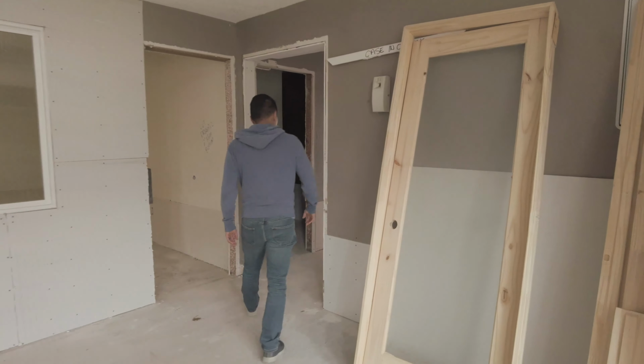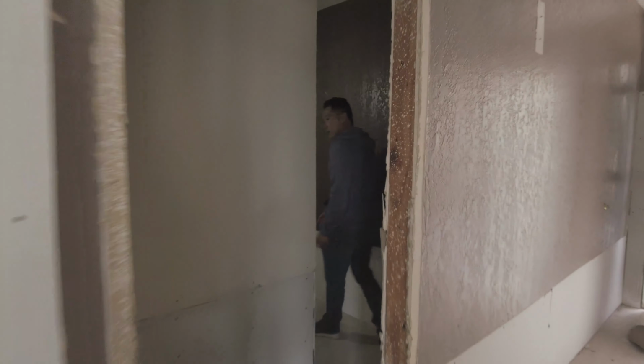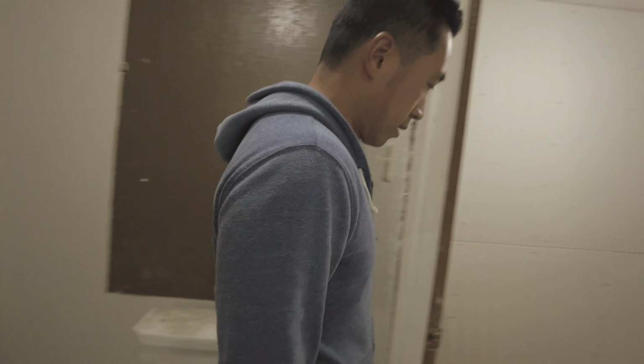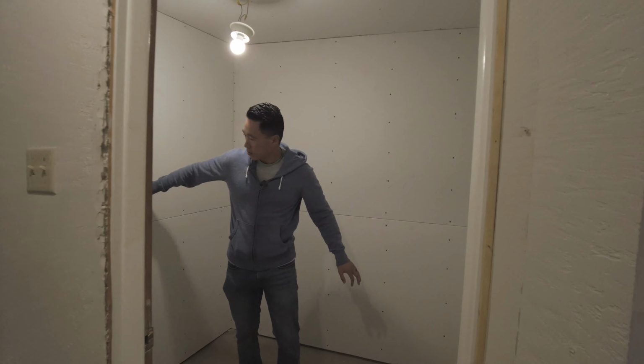And then in the bathrooms, yeah, they have all the sheetrock in here completed as well. They got the plumbing capped off in here. And they also got this old sauna room drywall installed.